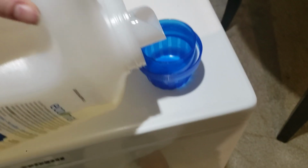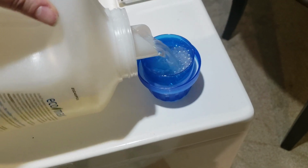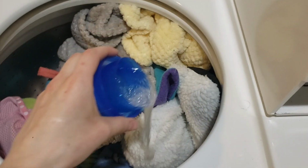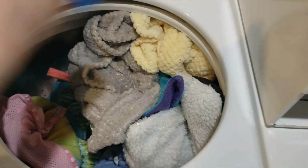I know some people do just vinegar and water, but I prefer something that's actually going to kill bacteria and stuff, especially because my ferrets are raw fed. I want to make sure that everything in their cage is as clean as it can possibly be.